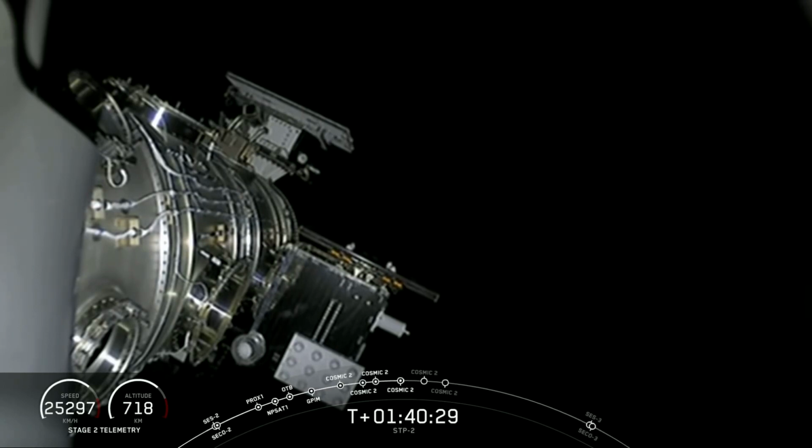The P-pods have all opened. They've deployed their CubeSats. The small sats have all deployed. So we've got 2 more Cosmics to go. And then if you can see at the top left of center, that large white flat panel, the very last satellite to be deployed, and that's still another couple hours away almost. That's the DSX satellite that'll cap off the mission.